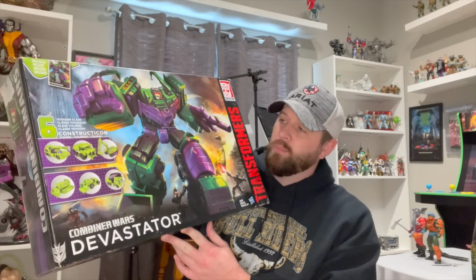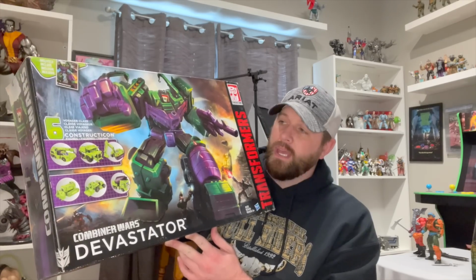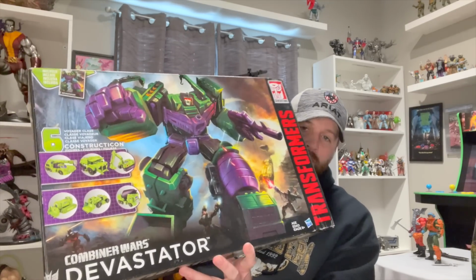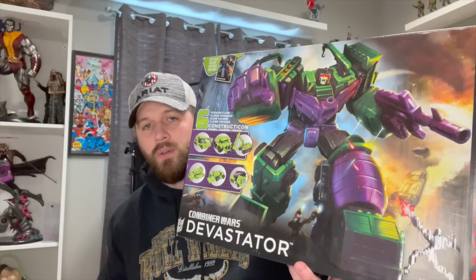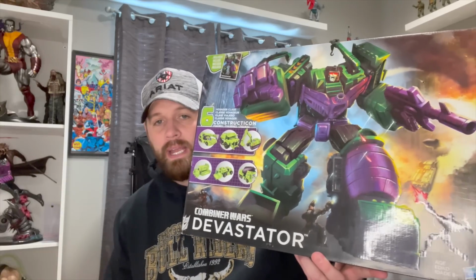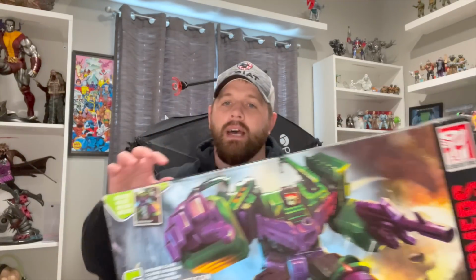I do plan on picking up the DNA Design upgrade kit for this if I can find one on eBay, or if any of my Transformers fans out there have any heads up for me of where I can get the DNA Design upgrade kit for this guy, let me know. Drop it down in the comments below. Would appreciate that. Thought that was a really cool pickup. You got to have a Devastator if you're going to have a Transformers collection, and I really like the way that one looked. They had it there, so I grabbed it.